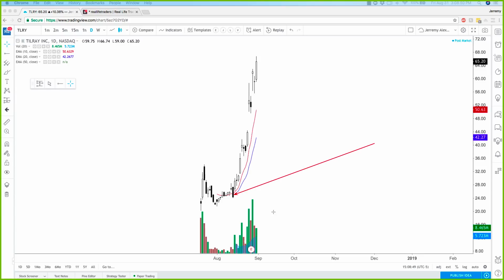Unreal. And I just never got back in, even though this is a one white soldier, beautiful high wave candle, inside candle. I never just took any of these trades because I'm a giant moron. Anyway, got stopped out on Tilray, but I say that to say I did make a little bit of money through here. We got in bullish here and I got out here.